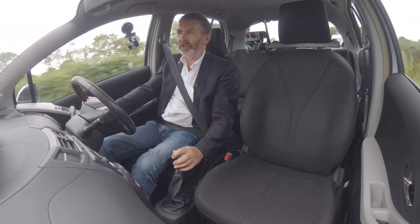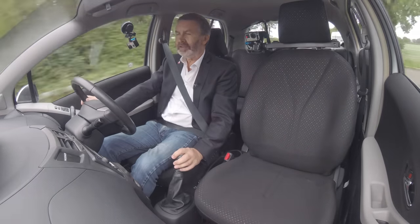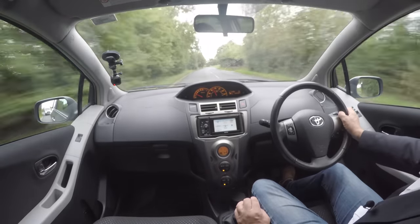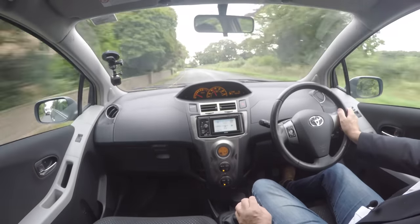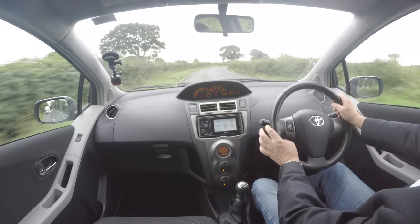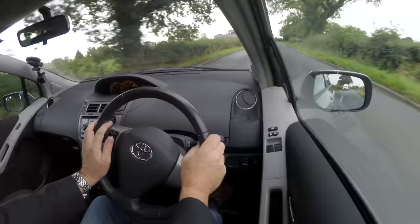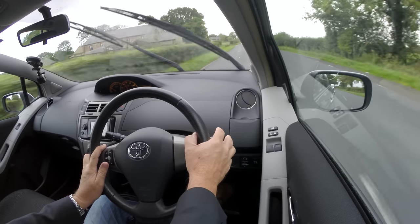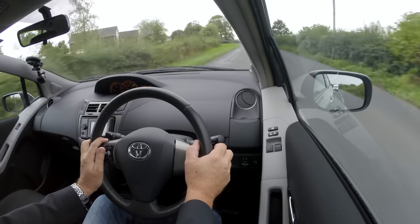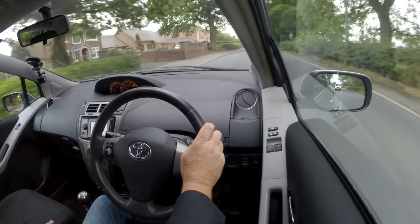Ideal second car, ideal first car. And to be honest, it'll do everything that a family would need. Show you how to work the sat nav when we get back, and also pair and delete a mobile. To be fair, we haven't had any rain for a good while.